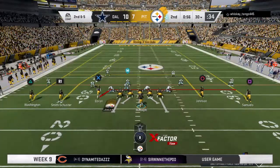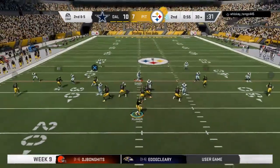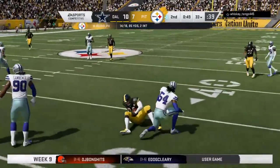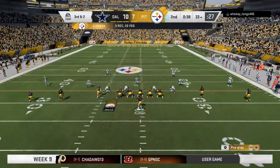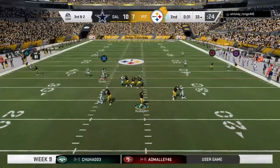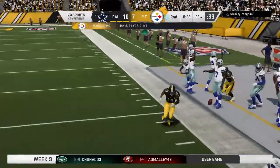The first down run got 5. Here's 2nd and 5. Rudolph, to the right side to Eric Ebron, and he'll be upended at the 33 following a gain of 3. And guess what? It brings up 3rd down. 3rd and 2, Rudolph. And that will be incomplete.